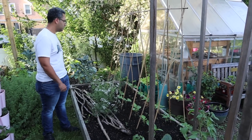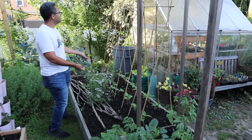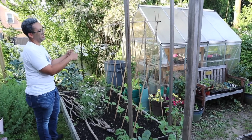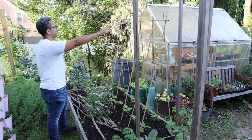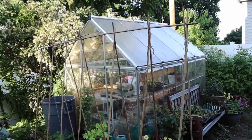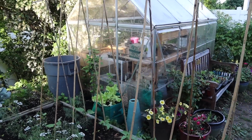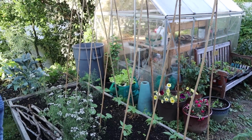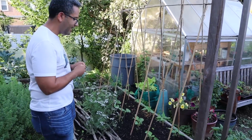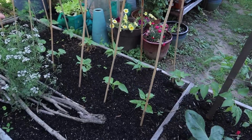I really like that trellis too. The way you make it is very simple. It's just bamboo sticks with twine that I tied at the top. I got two bamboo sticks going at the top, and just putting the twine keeps it all together. So yes, very simple. And those beans are planted about 12 inches apart? Yes, 12 inches apart. Might be even less, maybe about 10 inches.